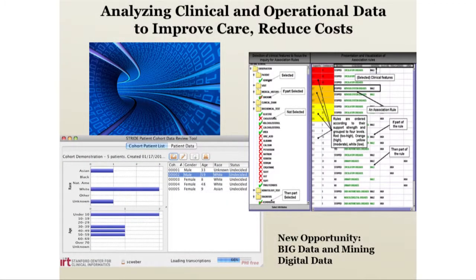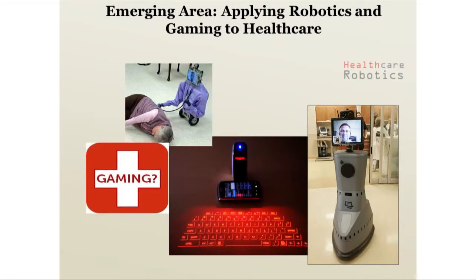The whole area of big data and mining digital data and analyzing that clinical and operational data to improve care and reduce costs. And then our 2 emerging areas of applying robotics and gaming to healthcare. Some of you may be familiar that WPI has strong programs in the robotics area and interactive media and gaming, and so we're starting to tie that into solutions for healthcare.